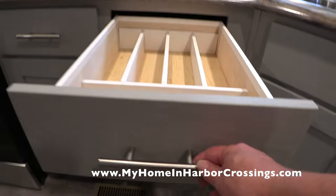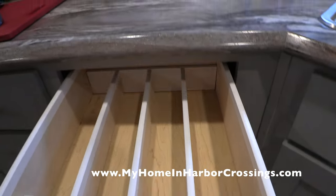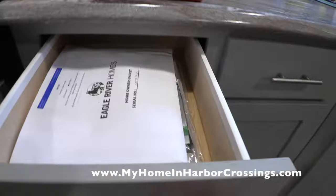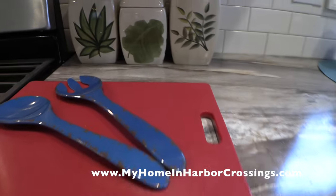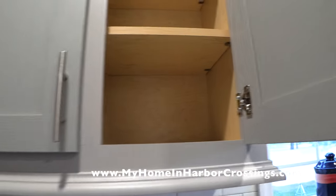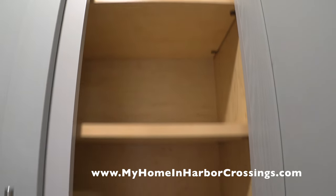Here's your drawer, the utensil drawer, I should say. Those keys are for the Anderson storm doors. Here's all the warranty books for the house. So Eagle River warranties the house for the first year. These are the European hinges. This is the inside of the cabinets. They are adjustable. The shelves are adjustable.